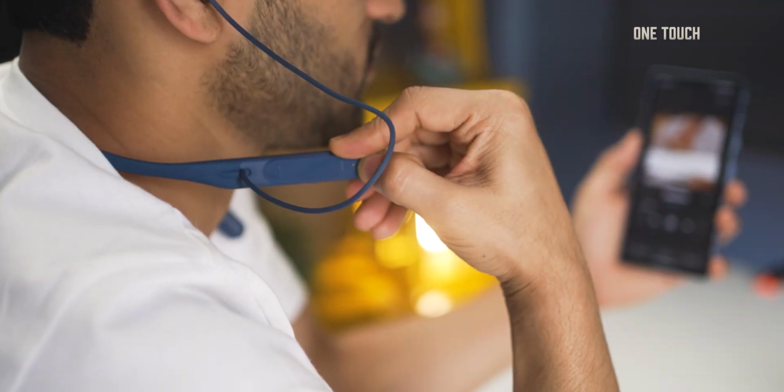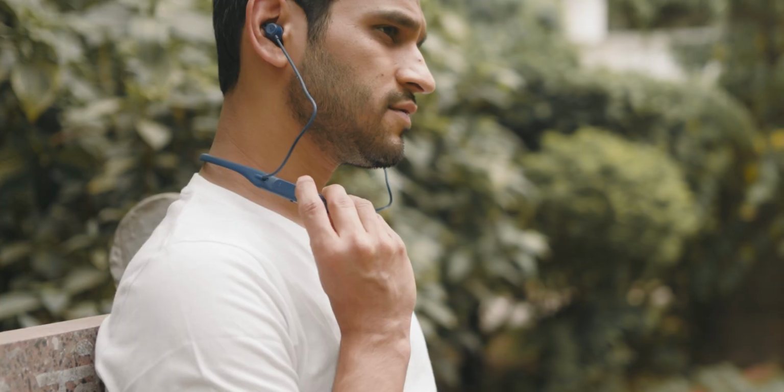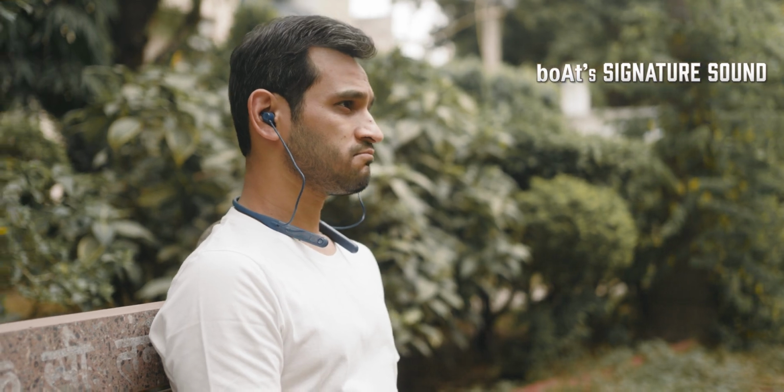But wait, there's more. There's also a touch ring which you can long press to initiate the AI assistant on your phone. And double tapping the touch ring will toggle your sound mode between spatial sound and boAt's signature sound mode. But wait, let's talk about that spatial sound mode. This feature tries to mimic a theater-like listening experience, as if you're sitting in your living room and listening to something on your home speakers.